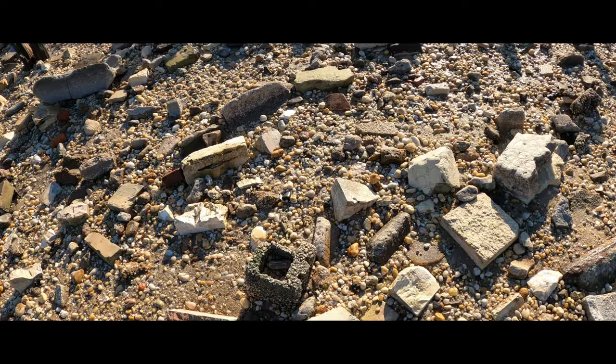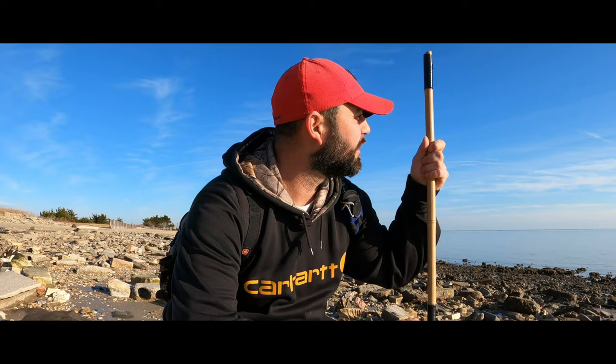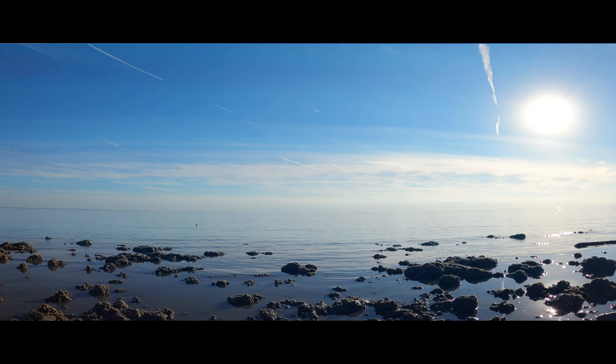There's all manner of brick and block and masonry and old wood beams scattered along the beach here. It's so isolated, I can't get over how beautiful the water looks. It looks like this ice blue color. It's gorgeous. I think we're gonna get an amazing sunset here tonight.